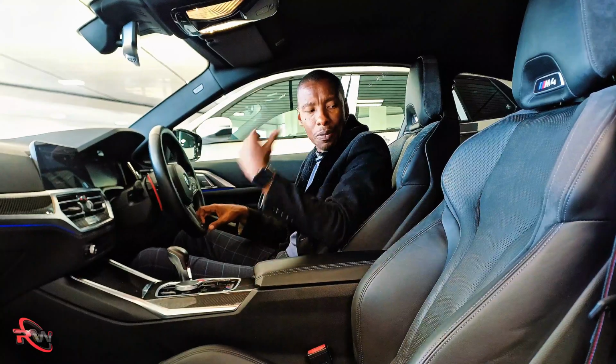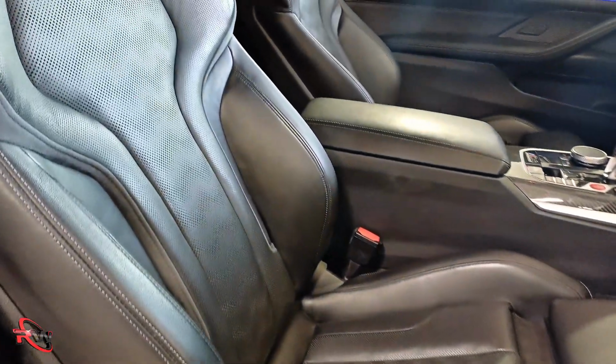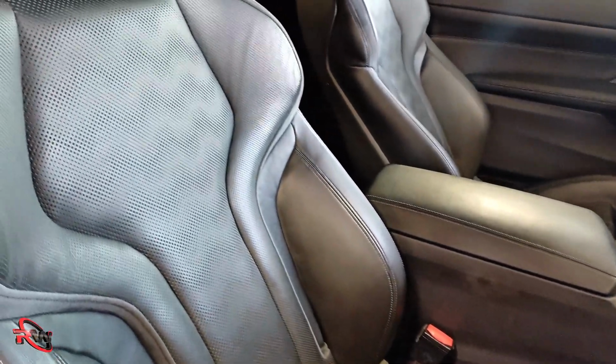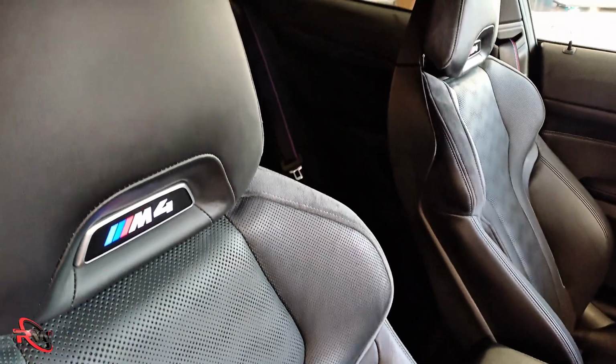The seats are absolutely gorgeous with this Alcantara suede leather on the sides. So comfortable, with the M4 badge that lights up. It really is a stunning place to be.